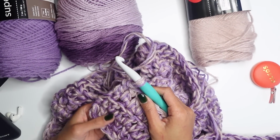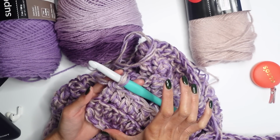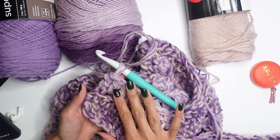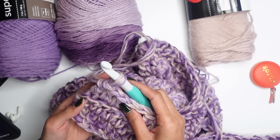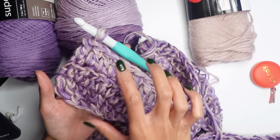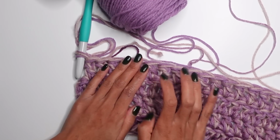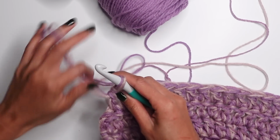One more row would be enough to make a 9-inch thick scarf. So I think I'm gonna do that. So I'm gonna do one more row before I get to the next section, which is going to be the border all the way around. So keep going until you get to the desired width that you want, minus 2 double crochet rows. Okay, so I got to the end of my 4th row, and now I'm going to start doing the border. Well, I have to do the last stitch.